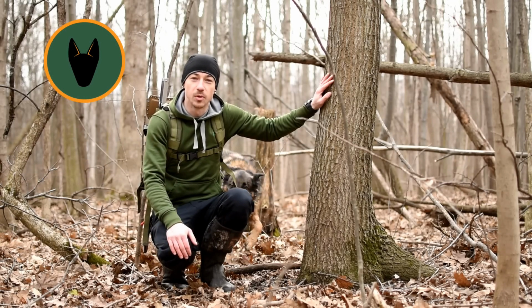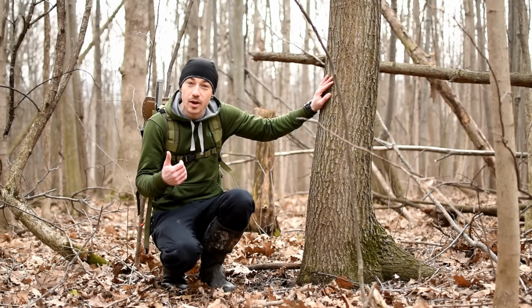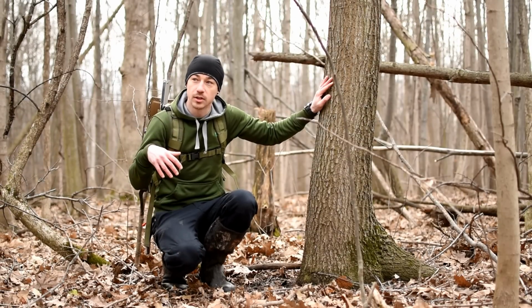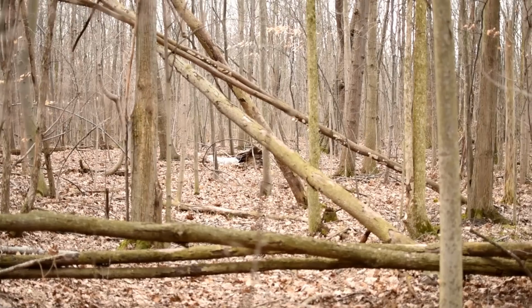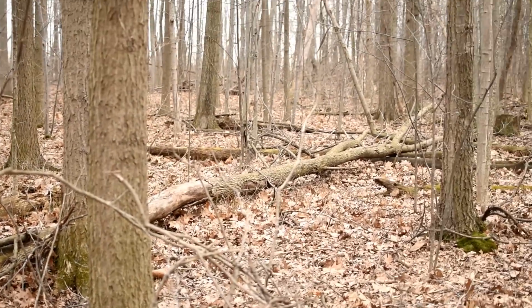I got Scout with me and we're in the woods today. Last night and yesterday, all day was crazy weather. We had 50 kilometer an hour to 90 kilometer an hour winds. So I wanted to come out here today to the woods just to check on my shelter, see if it's still standing. If you look around, I'll show you, there's trees down everywhere. Let's get going back over to the shelter and check her out. Fingers crossed, guys.